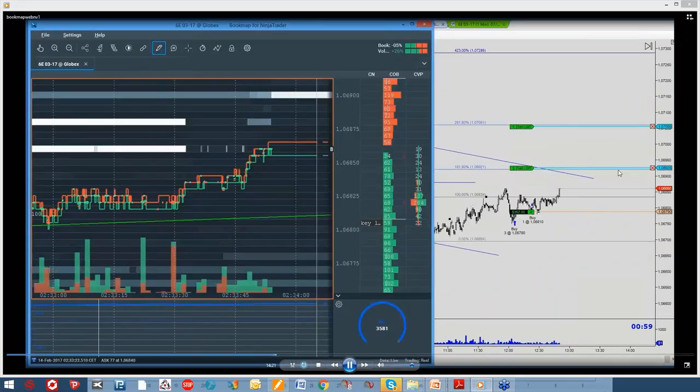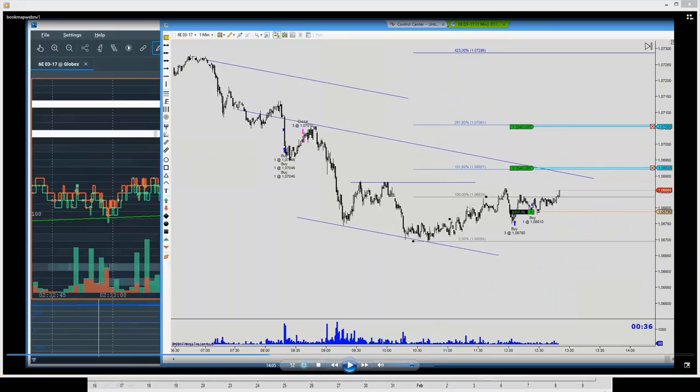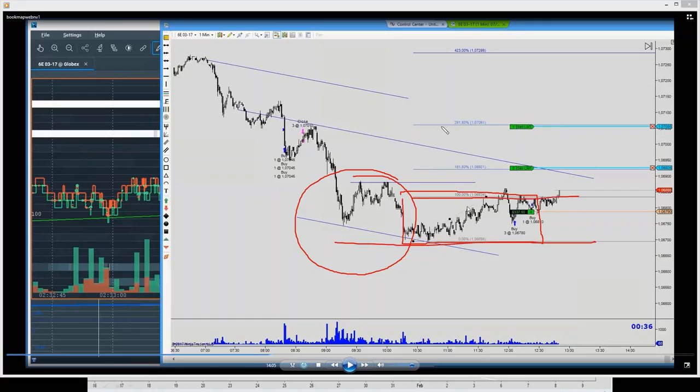Look what I'm doing. Notice that this is just accumulation distribution on that long entry. So that's the entry, that's the risk, and that's the one-to-one risk reward ratio. So let's see.